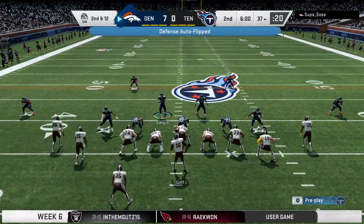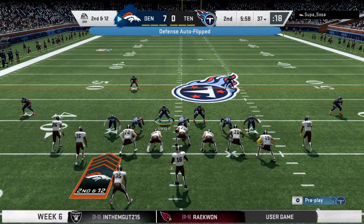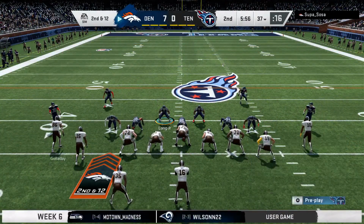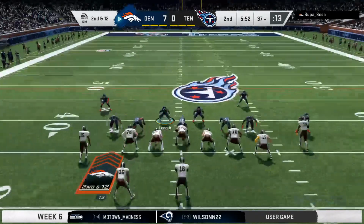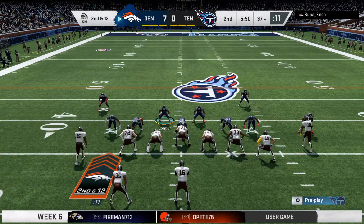Hey, defense, let's go. He's moving, boys, moving. 41 Mike, go, go, go.